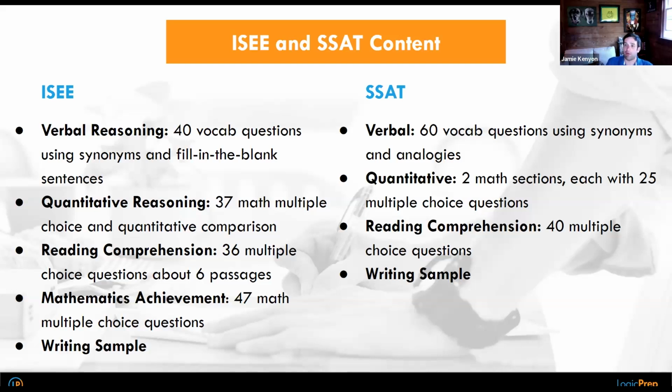Both tests also have a writing sample. They are not scored, but like Alex mentioned, admissions offices can see them. So it's worth having students practice a little bit and just get used to the format of it. But realistically, timed writing samples aren't necessarily going to be the focus point of any admissions committee. So not really worth worrying too much about if your student's not a great writer.